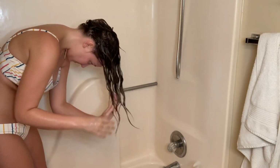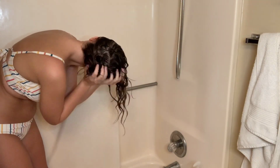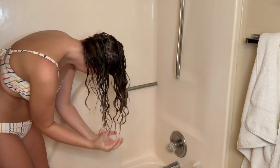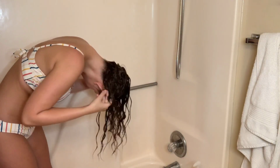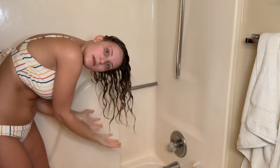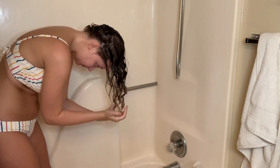Another thing I wanted to point out is that after this gel, I do not apply the mousse quite yet. I still like to apply the mousse to damp hair, never soaking wet hair. So after I'm done with this gel, I am just going to plop it for about 20 minutes, and then I will come back in with the mousse.